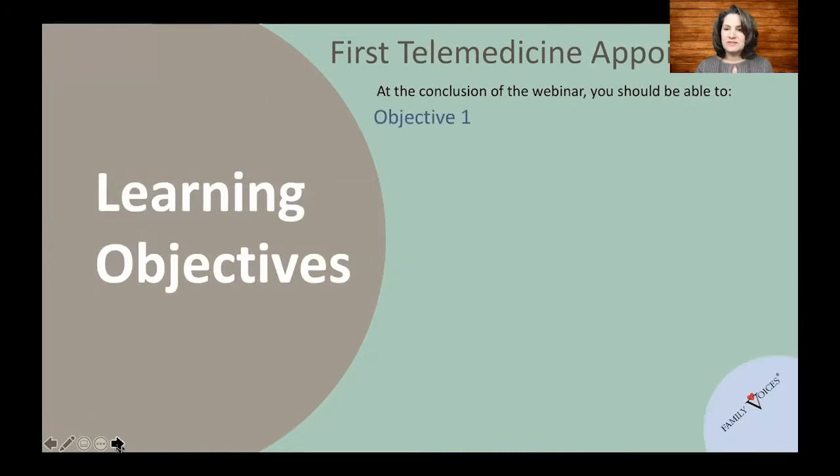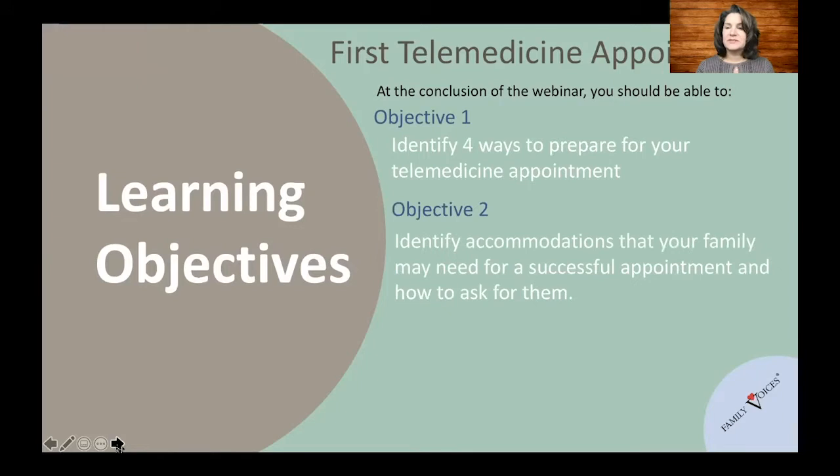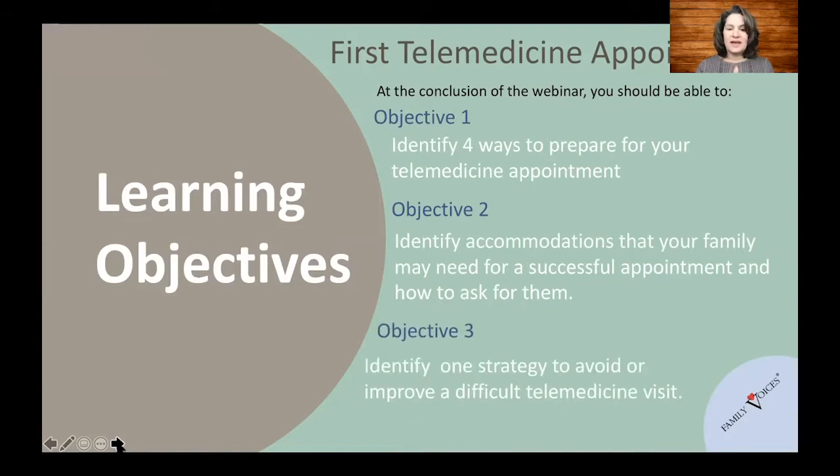At the conclusion of this webinar, we hope that you should be able to identify 4 ways to prepare for your telemedicine appointment. Number 2 is to identify accommodations that your family may need for a successful appointment and how to ask for them. And number 3, identifying one strategy to avoid or improve a difficult telemedicine visit so that you can have more success for the next one.